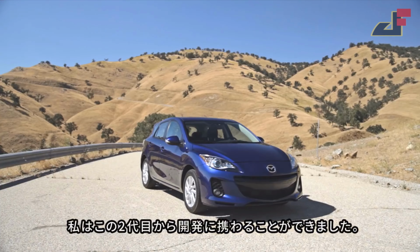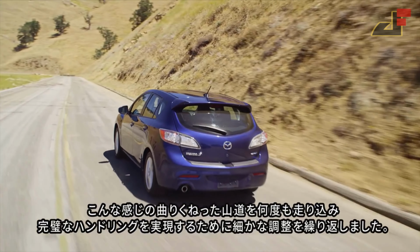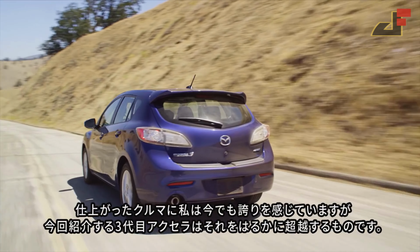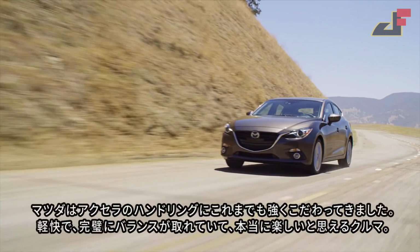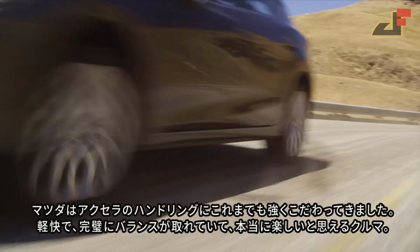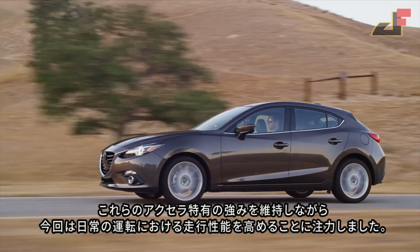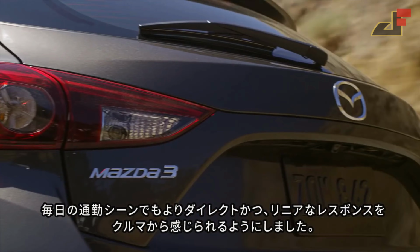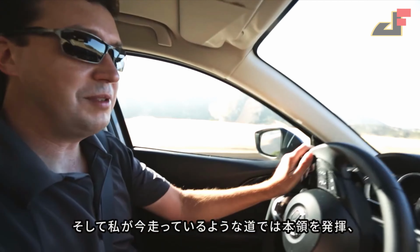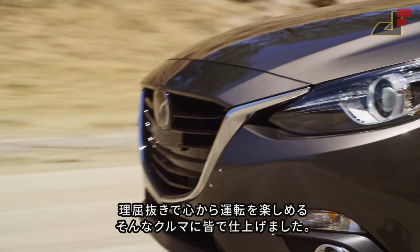So the Mark I was already in production when I started at Mazda, but I got to actually work on this car. I got to spend a lot of time on twisty mountain roads like this, dialing in the handling, getting the steering feel right, really making sure the car was fun to drive. I was really proud of the way this car turned out, but it's nothing compared to the new one. We really have always made Mazda 3s handle brilliantly. They're really nimble, really well balanced, really fun to drive. Our big focus was to keep that strength, but improve the everyday drivability and make it so that even in your commute to work, you can feel this directness and this linearity and this real intuitive driving response. And at the same time, when you do find yourself on a fun road like this, the kind of road that we really tuned the car for, you can just have a blast with the car.